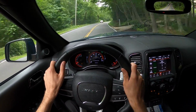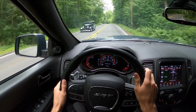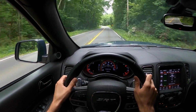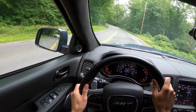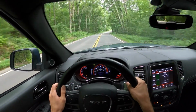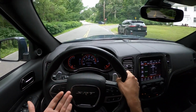The shifts are ferocious. They have a way of making this feel a little like a Hellcat. It's crazy. It's going to be nuts when it has a Hellcat engine in it. I can believe they're going to do it. It's very FCA to do that. Can you believe it rips off downshifts like this?